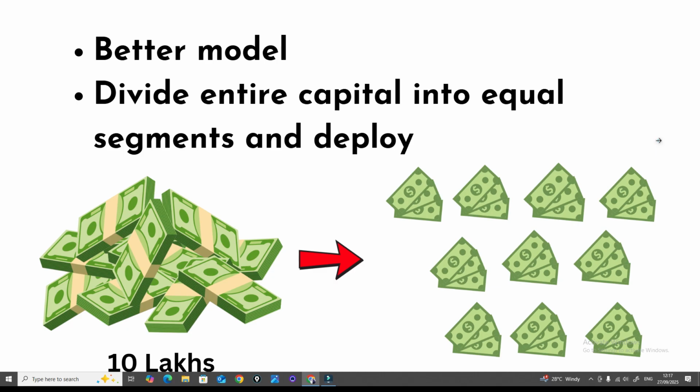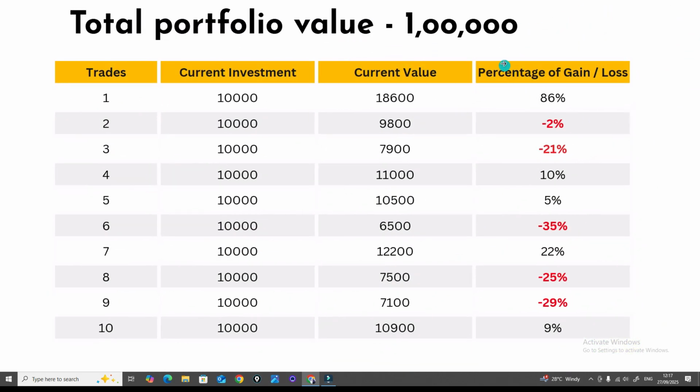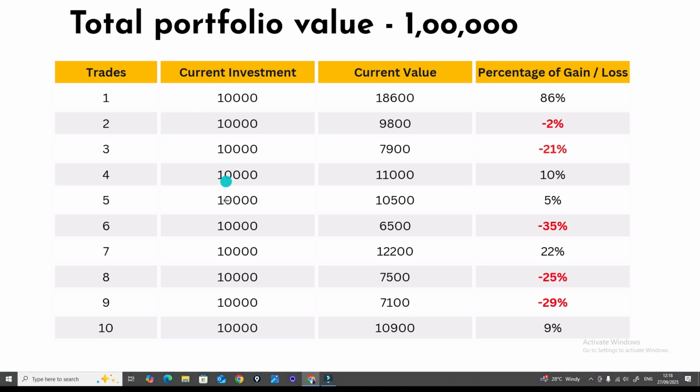But this also has many disadvantages. The first one I will explain with a table. You can see in this table, imagine a trader who has a portfolio value of about 1 lakh. He divides this 1 lakh into 10 equal parts, that is, he invests 10,000 in each stock and buys 10 stocks. So totally he has invested all his 1 lakh by dividing it equally.